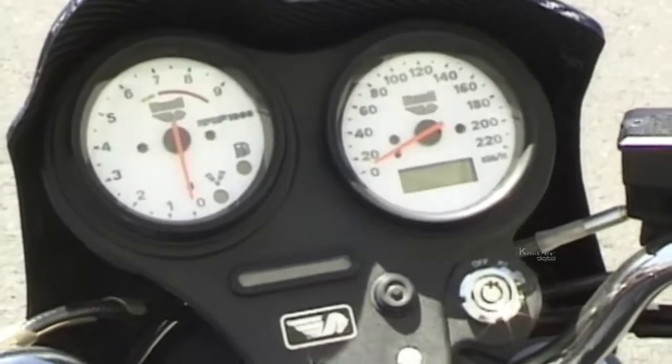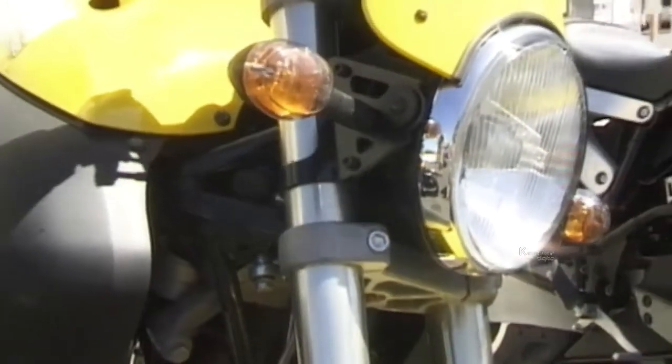The name Buell may be relatively new in motorcycling circles, but the brand is rapidly making a name for itself around the world. The brainchild of Eric Buell, who originally began designing the bikes in his garage where he faced bankruptcy many times, but the vision to create a new breed of motorcycles was strong, and the results can be seen here today.